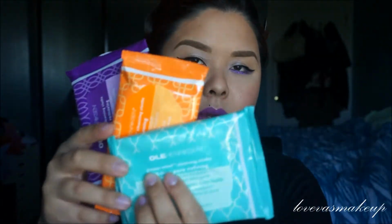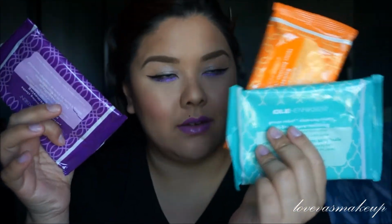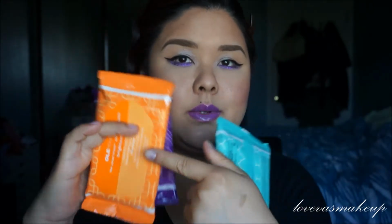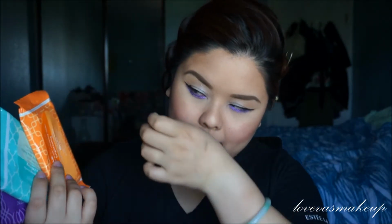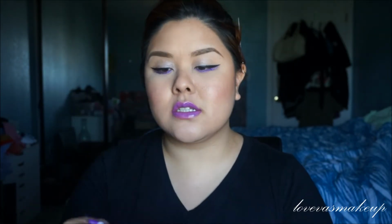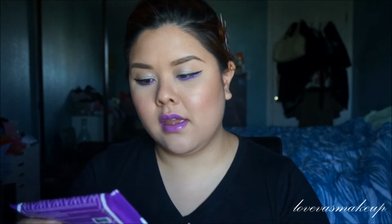Now Ole Henriksen came out with different wipes. Instead of just the vitamin C one, this is the one that originated all of it. He has different ones for different skin tones and different skin types. So everybody has something for themselves. If you have different concerns, these are the best, guys. These are the mini sizes, I believe. They have bigger ones. The original size is bigger, so these are just smaller sizes.